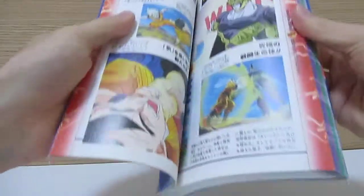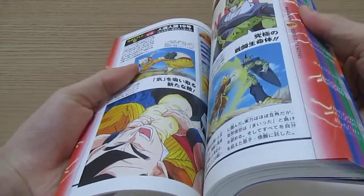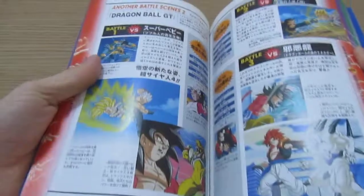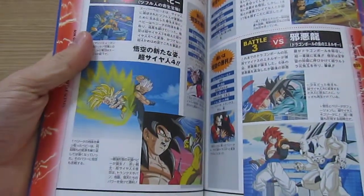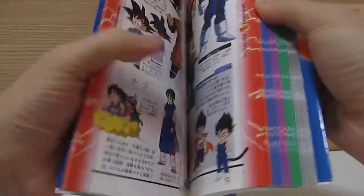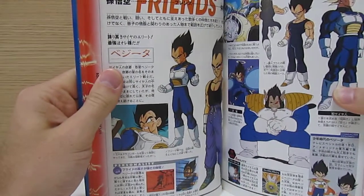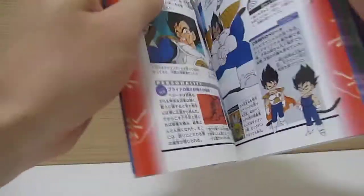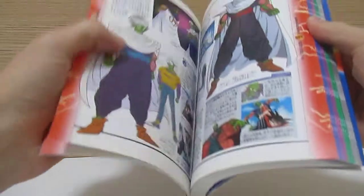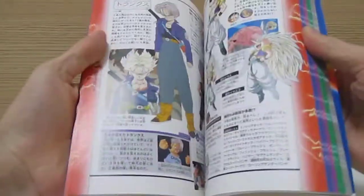And we're going to be here forever, so... But yeah, you can just see all the different fights and things. And then Dragon Ball GT does get a mention there. And then it starts to look at some of the other characters from the series. Interestingly, this Vegeta is a friend. It's still cutting off a little bit. So, but I don't know, what else would you call Vegeta? So yeah, it has just the different characters.